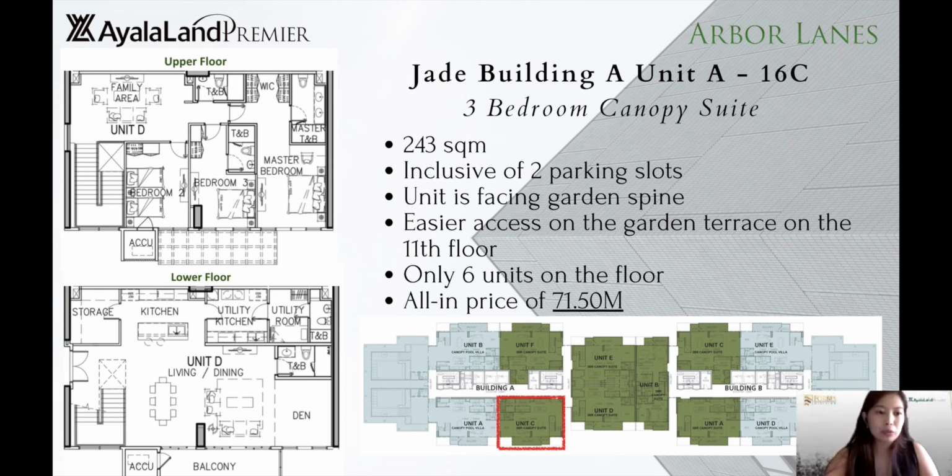So the lowest floor would be on this part. The entrance would be here. Upon entering, you would see the storage. You have here the kitchen, the living and dining area, the utility kitchen and room, a toilet and bath, and a den. So it's what makes this unit very special.